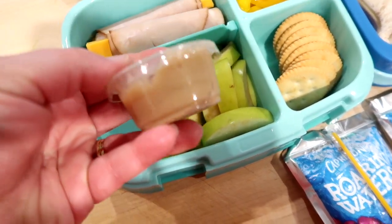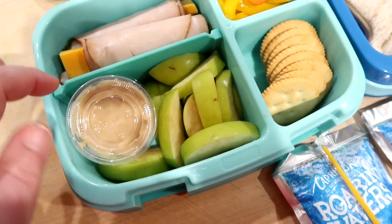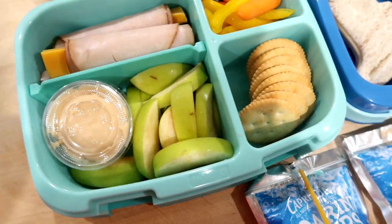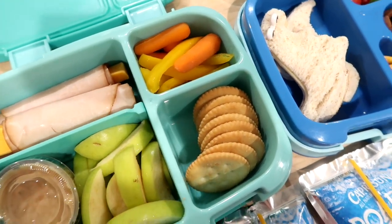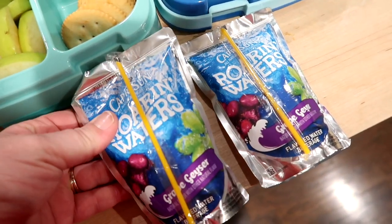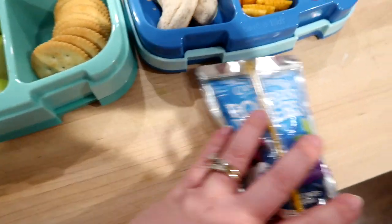This is homemade. You just mix together equal parts of cream cheese and brown sugar and a little bit of vanilla, and it makes a really good dip for apples. Tastes like caramel. I have some Ritz crackers in here, and then just some cut up peppers and baby carrots. And then these are just the Capri Sun roaring waters to drink, one of those for each of them.